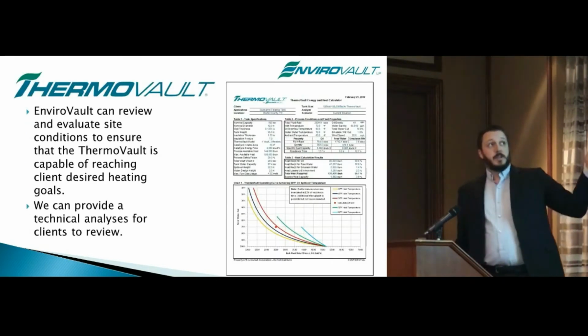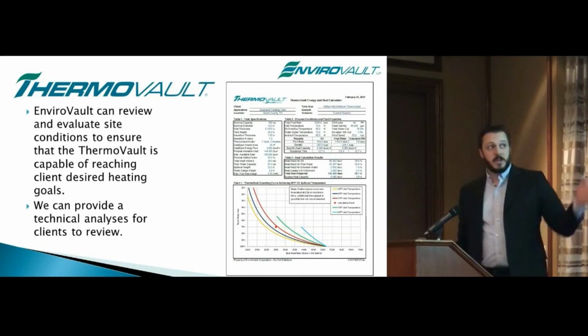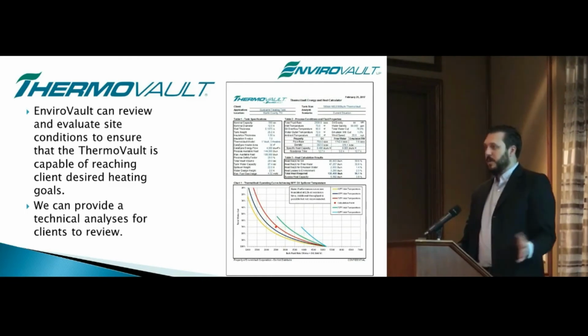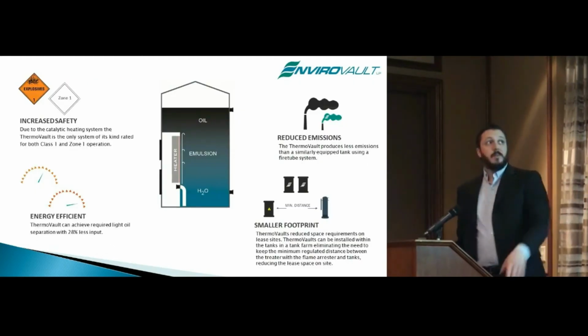So what we like to do is we always like to review and evaluate any application for this, just because we want to be sure that it's going to work before we send anything out. So we have a series of data sheets and calculators that we'll use and provide just to make sure that we're confident that anything that we propose is going to meet what you need. There's a little infographic on it.